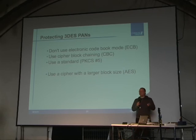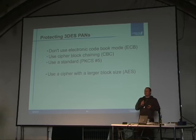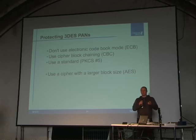What you want to use is cipher block chaining. Cipher block chaining solves the problem of the collision. You can also use a different algorithm. If you choose to use AES, you don't have the splitting problem. AES uses a larger block size, so a credit card number actually fits in an entire block, and you resolve the problem. You really want to use cipher block chaining with AES as well, but it's not that much of a problem in that sense.